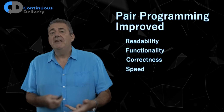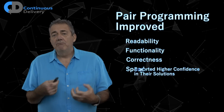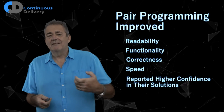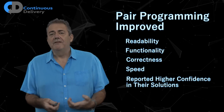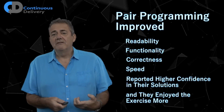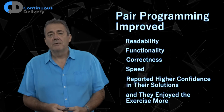In another study, students working in pairs got significantly better scores on readability, functionality, correctness, and the speed of their execution. Interestingly though, they also had much higher confidence in their solutions. They graded this as a confidence index of 6.5 versus 3.8. I confess that I'm not sure how you measure confidence numerically in that way, but I'm not a sociologist. This same group also scored the enjoyment of the studies, who graded their enjoyment as 6.6 versus 4 for individuals working alone. So there's something going on here, there's some value.